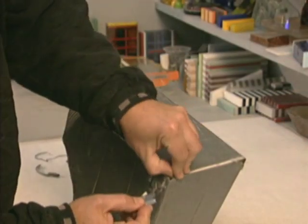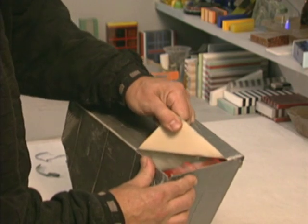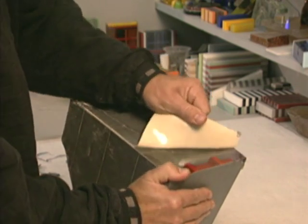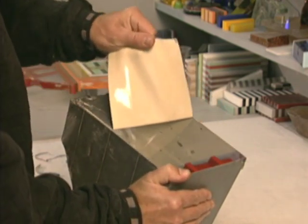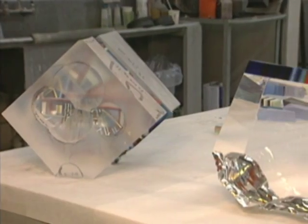What's personally really exciting for me is when I get to that stage where the final surface has been polished and I get to take all of the duct tape and the resist and all the protective layers off of the piece and really see the thing finished for the first time.